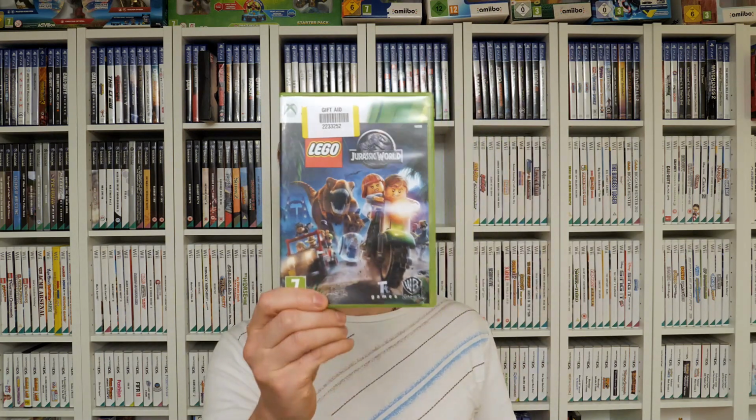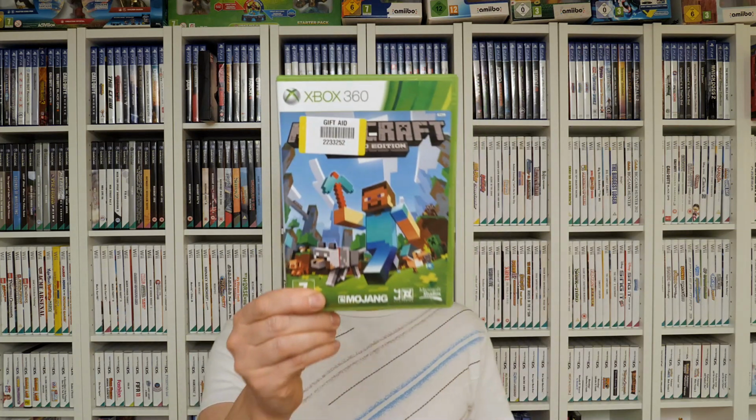And then the next 3 games I did have in my collection, so these are kind of for trade. Well, the first 2 are for trade, I'll tell you what's the story with the third one. First of all, Lego Jurassic World, so that's going for trade. Then Minecraft Xbox 360 Edition, actually quite happy that I did have this because this still holds quite a bit of value, so once I flip this it will bring down the expense of this bundle quite substantially and make it even better.